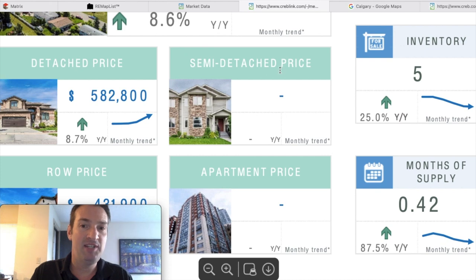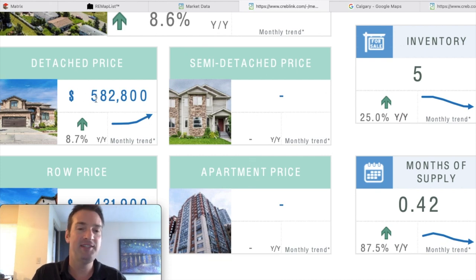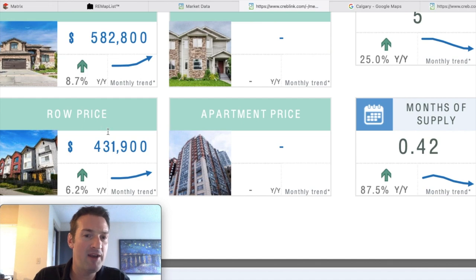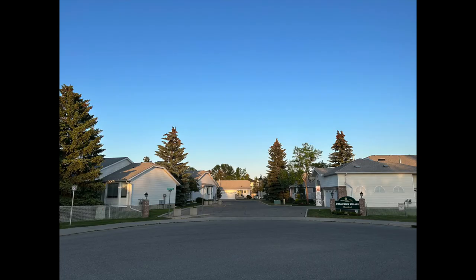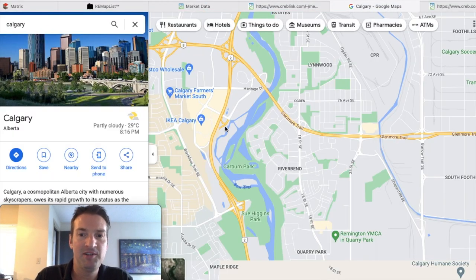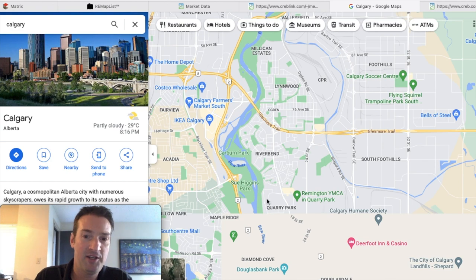So again, no semi-detached homes, no apartments. The average price, about $582,000. I'd say the bulk of the activity is like $500,000 to $700,000-ish. And there's the odd townhouse, not many. They have the average prices at $431,000, but mainly it's single-family detached homes. And other than that, not a huge amount to talk about, other than it's got good access to the river.